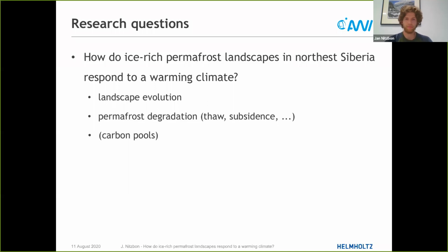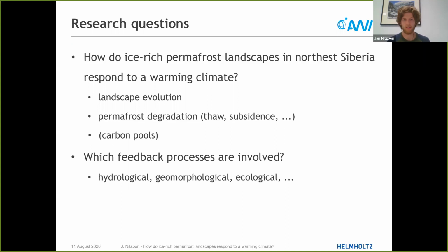I also looked into carbon pools, but I have to say already at this point that I did not do any investigations into greenhouse gas emissions or the permafrost carbon feedback. I kept to a more physical perspective on these landscapes. Then a second, more like a sub-question, which I'm addressing, is which feedback processes are important and involved in this landscape evolution. This can be different physical processes like hydrological or geomorphological processes, but it's also interesting to look into ecological feedbacks.